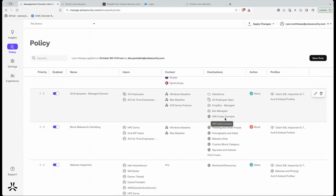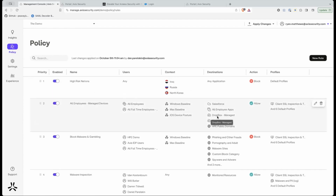So I'm locking down some public websites here with this web category. I'm locking down some SaaS applications using the Box and the Dropbox managed profiles. And I'm locking down these private applications using this all employee apps tag. And the tag is kind of one of the last things that I want to highlight. What's really powerful with that is that it creates a buffer, a virtual connection between the applications you define and the policies you create. So you can use a group from AD over here as a source, like we did, all full-time employees from Okta. And then you can use a tag here that says, should be able to access all employee apps.